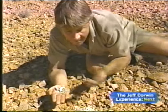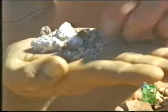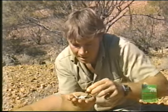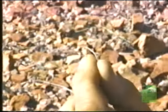More claws. Fantastic. Look at the information that I can gather from this one poo. Incredible. How's this? King brown scales. Look at the size of them. These are dorsal scales, and they're big. Oh, here's a rib. There you go. That'll give you an idea of the size of the snake.